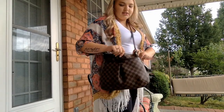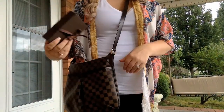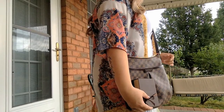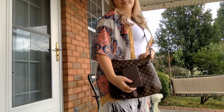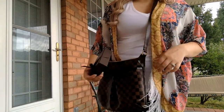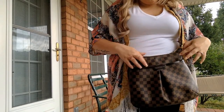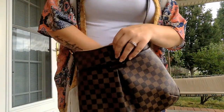And it fits so much in it. Look at this, for size reference. It fits so much in it. As soon as I got home on Tuesday, I took out everything that was in my Speedy, and I put it in here, and it all fit. It just fit perfectly. I'm just so happy with it. I love it. I'm so glad that I got this one and not the Favorite, because I feel like the Favorite would have just been too small.